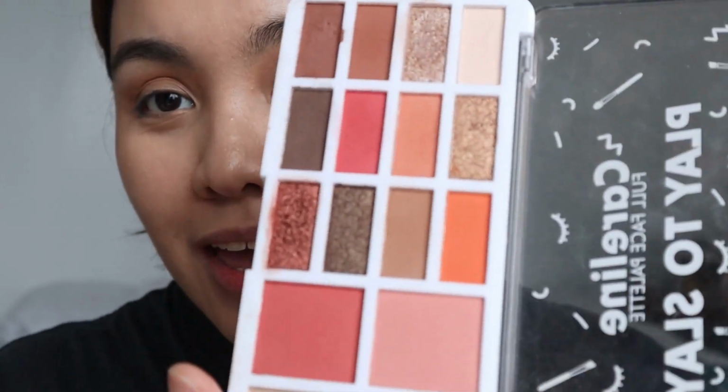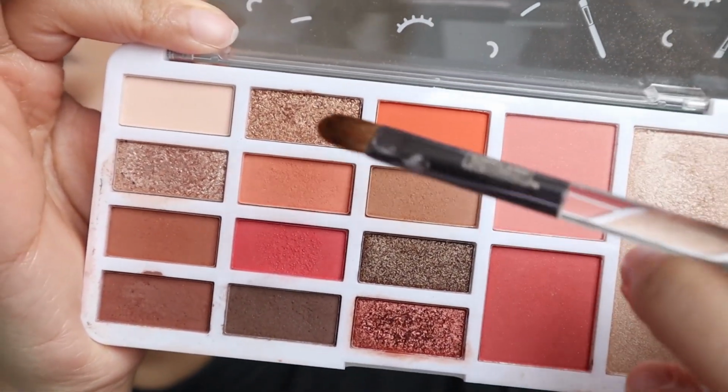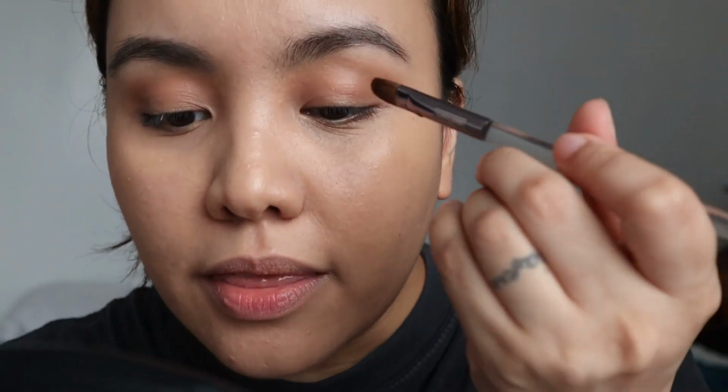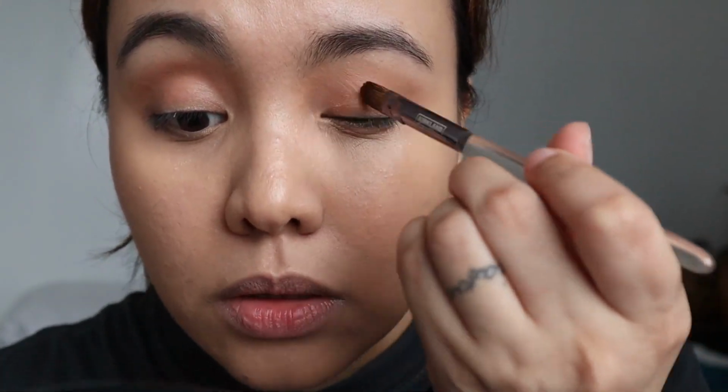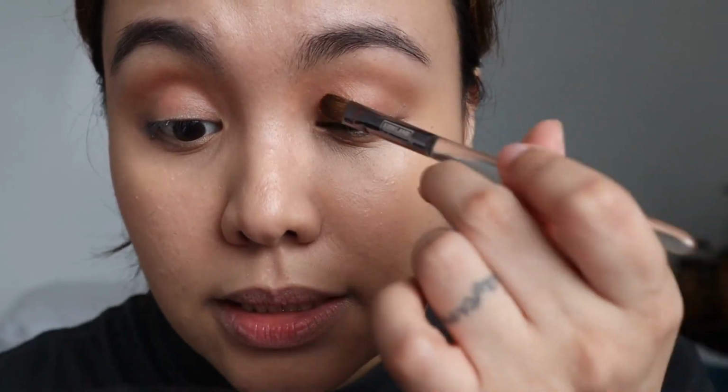Done with the transition shape, and then I'm going to get like a sort of kind of flat brush. And then babasain ko. And I do suggest gumamit ka ng makeup setting spray to make basa-basa that brush. And then I think I'm gonna go for this one, the sparkly brown, bronzy-ish. And then yun ang i-apply ko all over my lids.